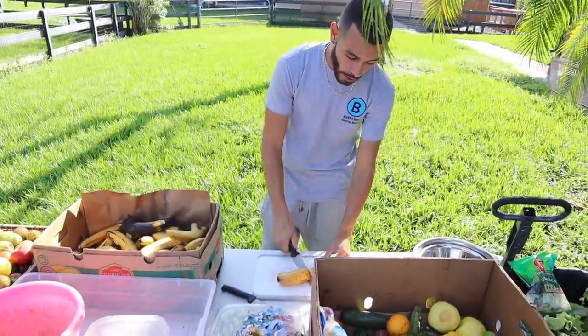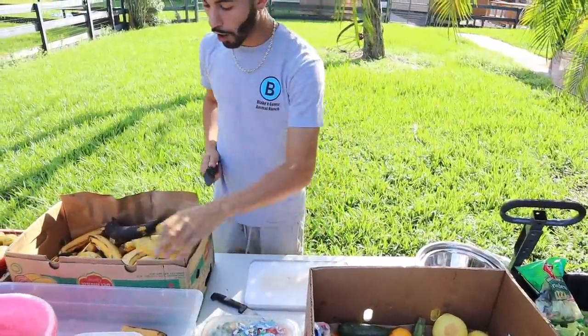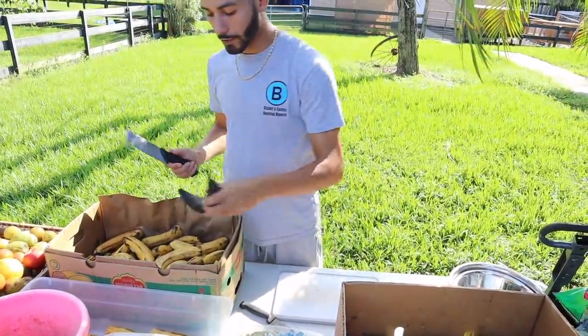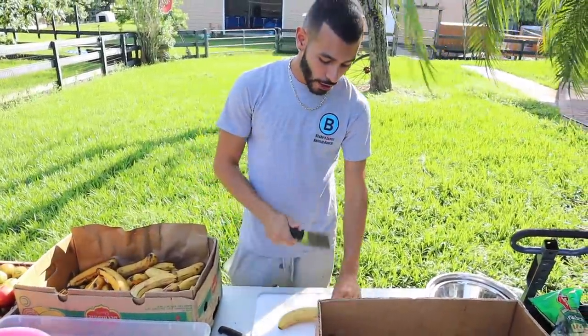So what we're gonna do now is just chop them in half and that is it, with the peel staying on it, and they can eat through the peel and do what they want because, like I said, there's nothing for them to do in the wild that they can't find. And the way I throw my food out there, I do not place it on a plate.